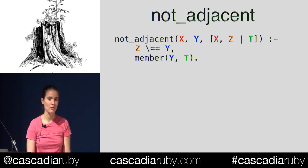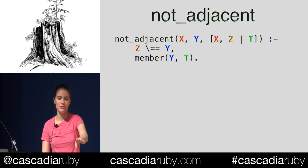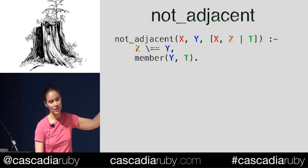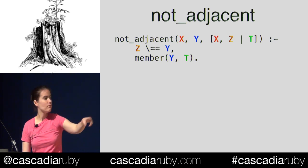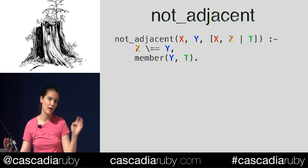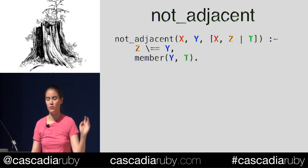So first, not adjacent. X and Y are not adjacent if X is at the front of the list, there's someone Z who's acting as the buffer between them, and Y is somewhere in the tail. So that's what this says. The X is at the front of the list is from the first line where we do the matching. So X is at the front of that X bar T form. Z is not Y is that first goal. Z does not equal Y, which means that buffer person Z can't be either of the two people we're saying are not adjacent. And then member Y T is just saying Y is somewhere in the rest of the list.